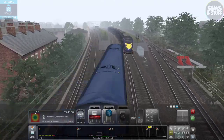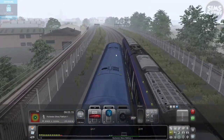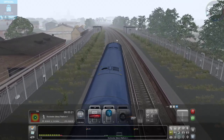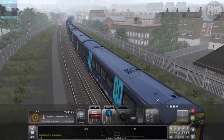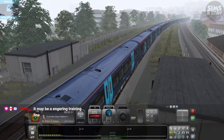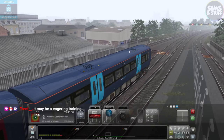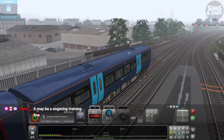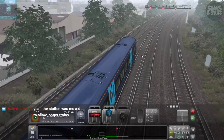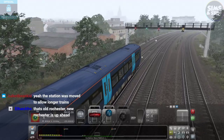That's a line that goes nowhere. What's the point of that? I'm guessing it used to go somewhere. It's a very long... I'm guessing this was the old station. Was that a thing? Were there two stations? Because this looks like, you know, station. It may be an enduring training line. The station has moved to allow longer trains, which make the station longer. Would have saved a fortune. Or make the train shorter.